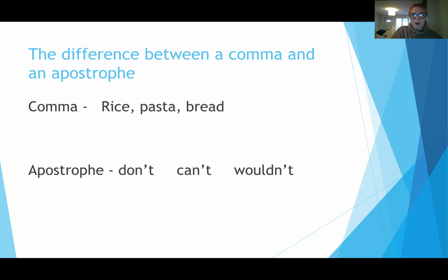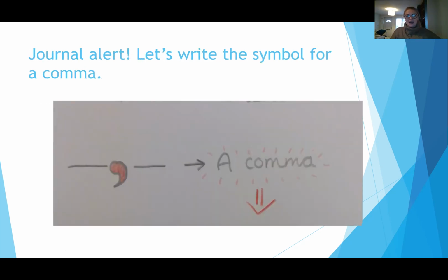Well done. So let's have a journal alert. I'd like you to pause the video in a second. Can you write down the symbol for a comma? You can see on mine, I've drawn a line to show where the line on my paper would be. So I know the difference between a comma and an apostrophe. Off you go. Right, well done. You have now drawn your symbol for a comma.